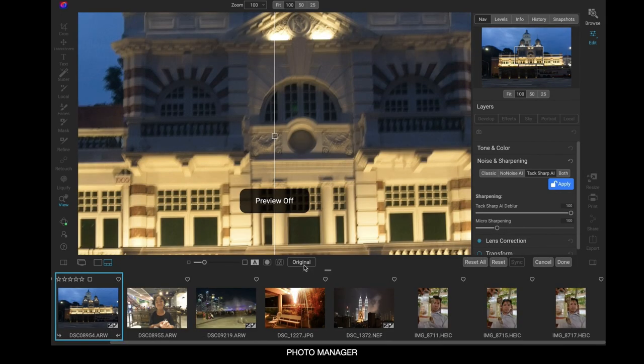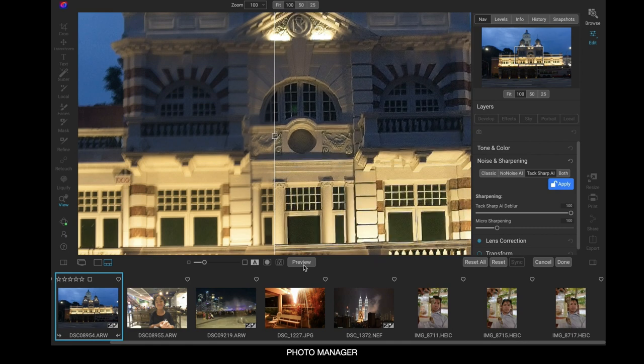Finally, another advantage of ON1 Photo RAW is it includes a more complete photo management feature, and it supports folder management, album management, star rating and color rating, metadata and file name search, and many more. And Luminar cannot match this functionality.